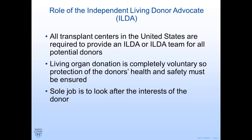Living donation is completely voluntary, so protection of the donor's health and safety must be ensured. And the donor advocate's sole job is to look after the interests of the donor.